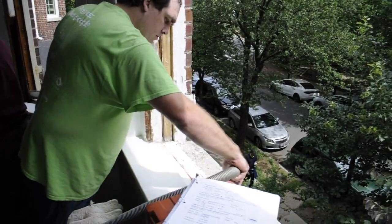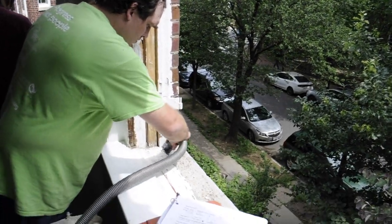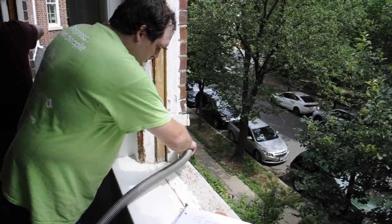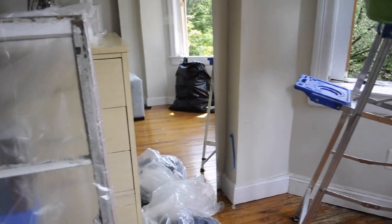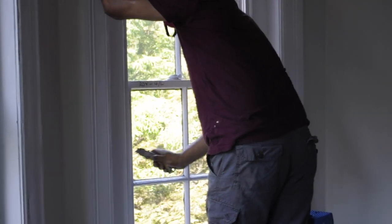One of the key things we need is our clients have to move their personal effects away. That's crucial. We're working on the windows from the inside, as I mentioned before, but we need a good amount of space for one of our window mechanics to get on a ladder and work fairly robustly on that window area. The disassembly of the windows takes about 4 hours to do the entire process, and that includes the EPA Lead Law requirement.